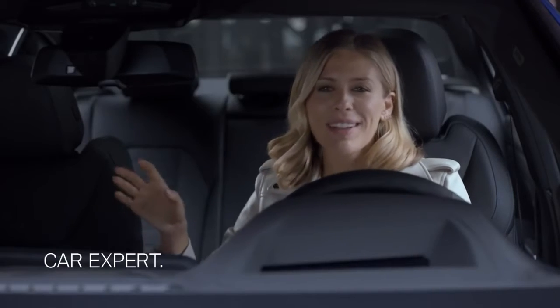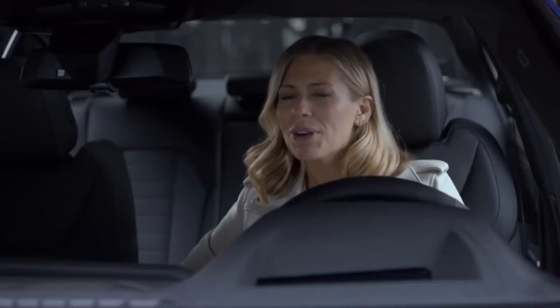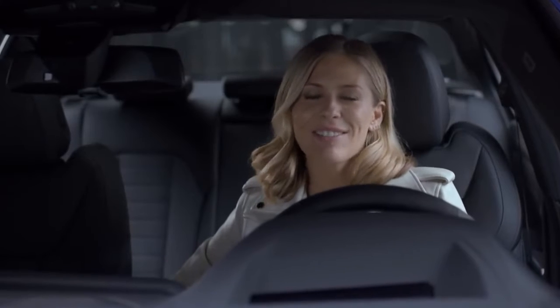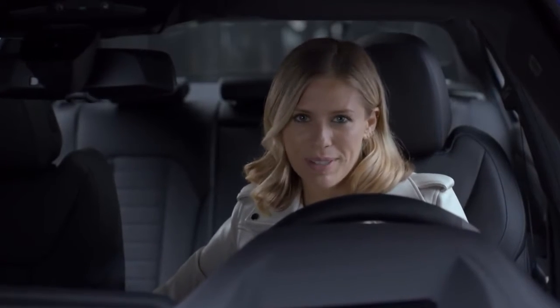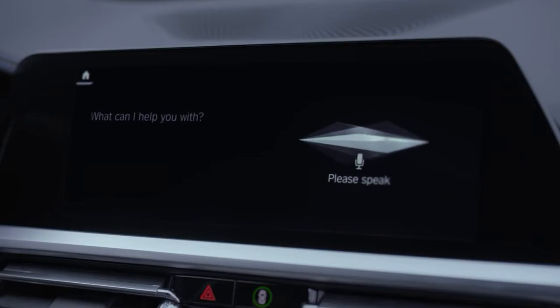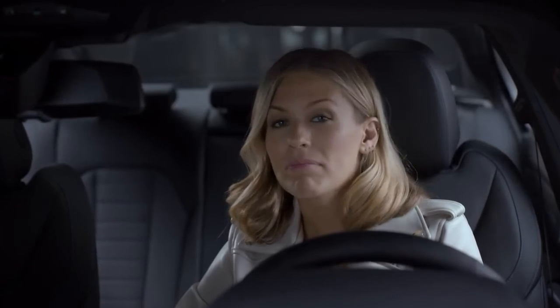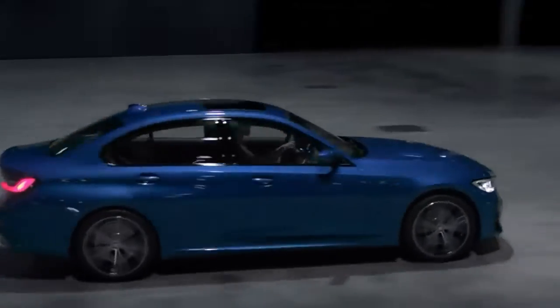Cars these days are packed with cool new functions and features, but while being hugely helpful, they also make things a little bit more complex. And that's where the assistant comes in as your personal car expert. Let me give you an example. Hey, BMW, how do I use the child lock? Push the locking lever on the rear doors up. The door can now be opened from the outside only.